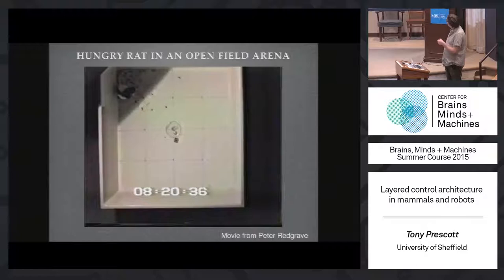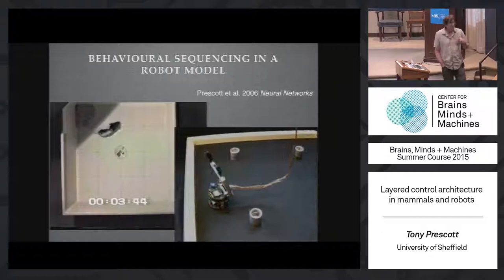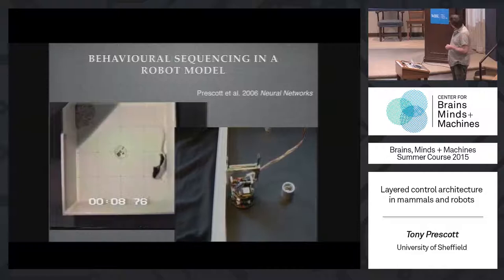And of course it's hungry too, so there's a dish of food here, and eventually it gets up the courage to go out, collect a piece of food, and it will take it back into this dark corner to consume it. And one of the first models that we built was a model of basal ganglia operating as this kind of action selection device, and with a simple Capra robot.